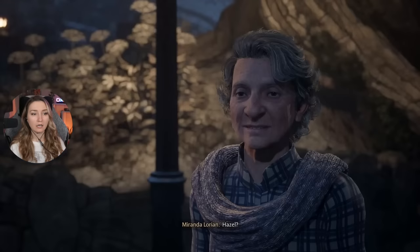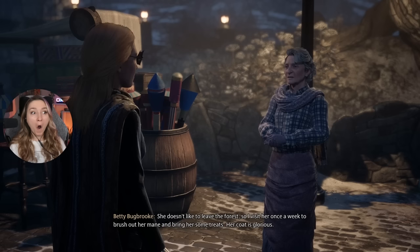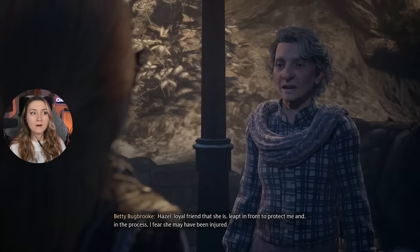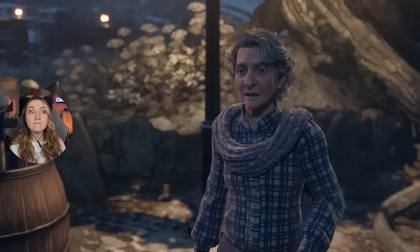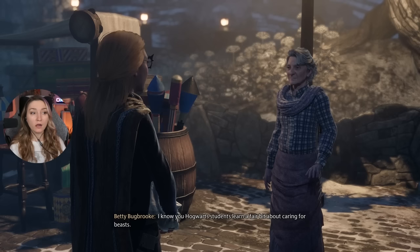She's a unicorn. Known her for years. She doesn't like to leave the forest, so I visit her once a week to brush out her mane and bring her some treats. Her coat is glorious. Well, the last time I saw her, we were violently attacked by a pack of wolves. Hazel, loyal friend that she is, leapt in front to protect me, and in the process, I fear she may have been injured. I'm sorry to hear that. I want to help her, but she seems to have gone into hiding. Out of fear, I'd imagine. I know you Hogwarts students learn a fair bit about caring for beasts. Perhaps you could find my unicorn friend and get her somewhere safe so that she can heal.